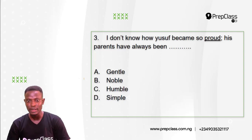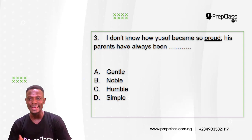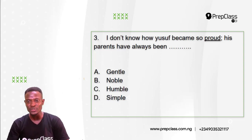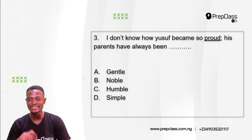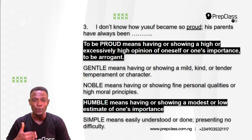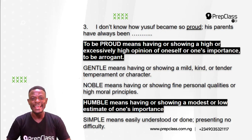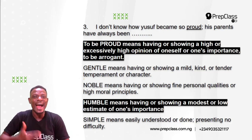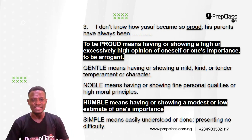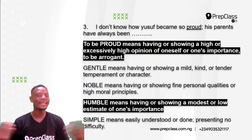A, gentle. B, noble. C, humble. D, simple. Now the underlined word here is proud. So which of these options is the opposite in meaning to proud and will at the same time correctly fill the gap in the sentence? To be proud means having or showing a high or excessively high opinion of oneself or one's importance. It means to be arrogant. You see yourself bigger than you even are.